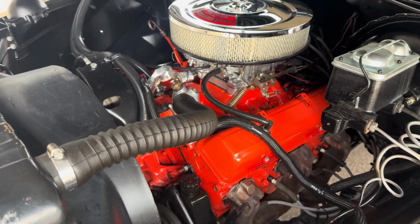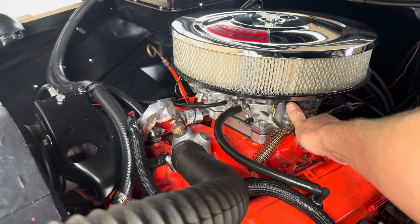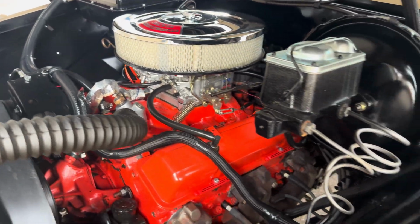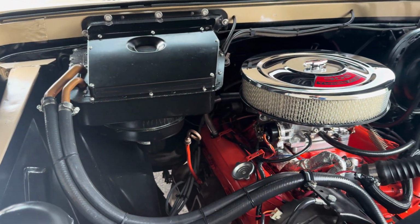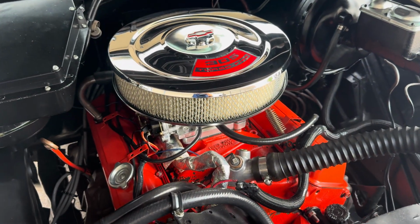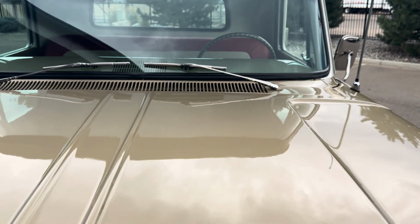Then you have your 305 small block with a Carter Edelbrock carburetor. Super clean under the hood. There's your heater box there. Engine bay on this is just really nice. Love the stock exhaust manifolds too.